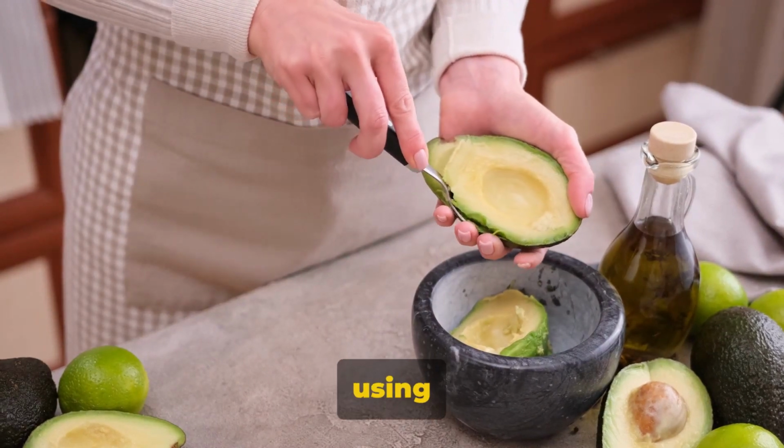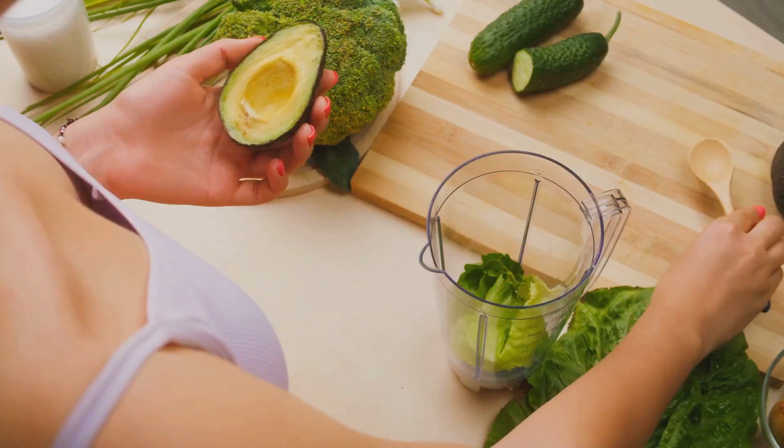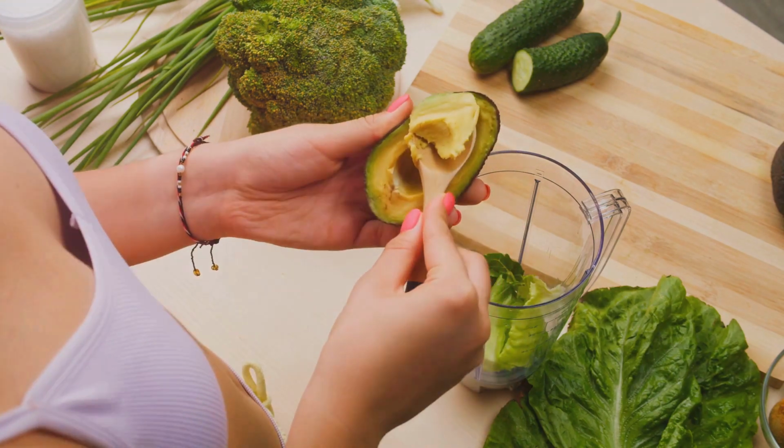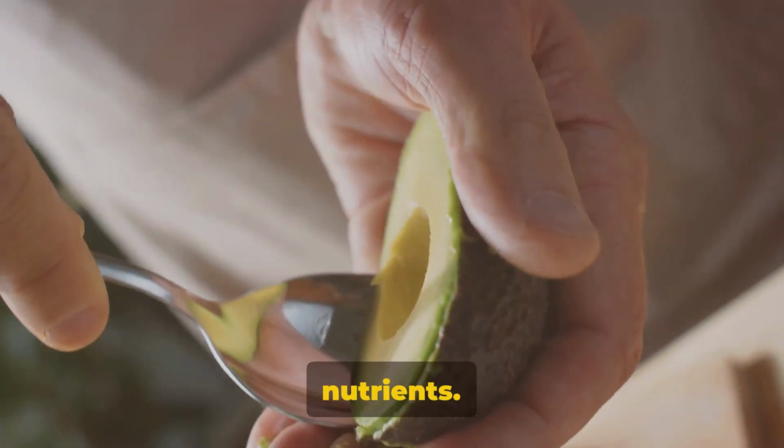Have you ever thought about using avocados in your smoothies? Their creamy texture gives your smoothie a richness that's hard to beat. Plus, it's a great way to sneak in some extra nutrients.